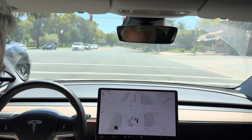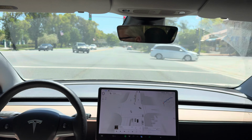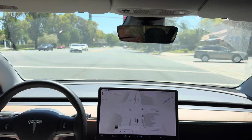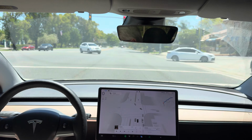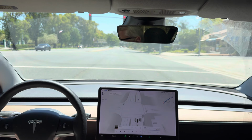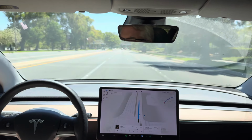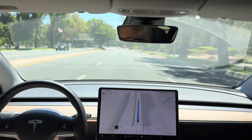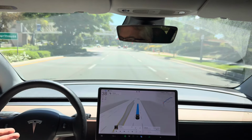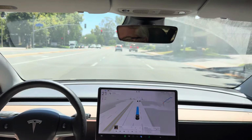The biggest issue I see with this build right now is still a little speed hesitation, but I understand it's erring on the side of caution and being careful, and it's leaving lane changes way too late. So it could move over here, because we do have a left turn coming up, but it's going to stay in this lane again. And see how long it leaves it this time.